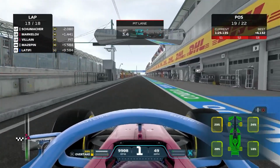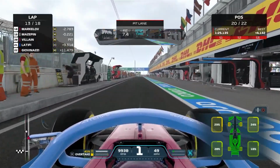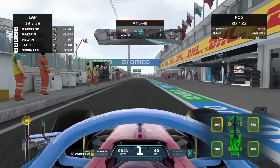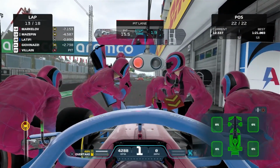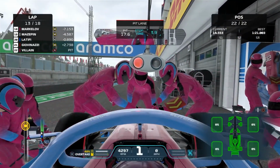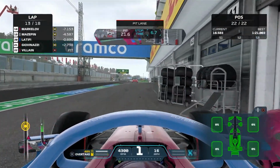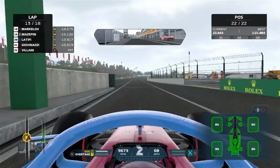Well, I'd be lying if I said I didn't have the thought process of having a gamble and seeing if inters would work and the rain comes. It looks as though we're going to be last no matter what we do here, but we'll put on the softs and see if we can set a fastest lap or something, have a little bit of fun. Oh, we've got to change the nose as well. Well, that maybe explains why we were a little bit slow there. Go now. But there we go, long last, soft tyres, 5 laps to go, let's have some fun.